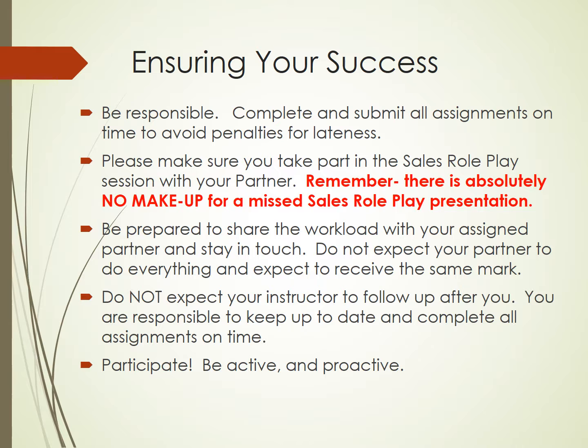Be prepared to share the workload with your assigned partner and stay in touch. Do not expect your partner to do everything and expect to receive the same mark. Do not expect your instructor to follow up after you. You are responsible to keep up to date and complete all assignments on time. Participate, be active, and be proactive.